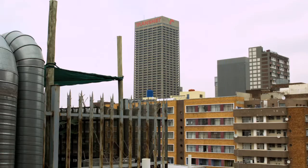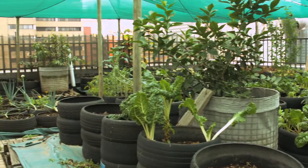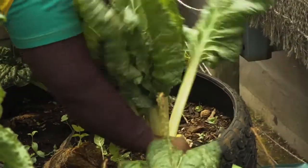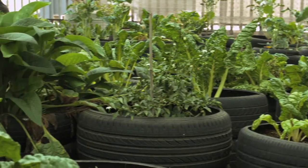Tucked in the heart of downtown Joburg is this diamond, the African Diamond Rooftop Garden. Not what you'd expect to see in this part of town. But urban farming has become something of a revolution in cities like this around the world. Chadiso Pahlani explains the benefits.